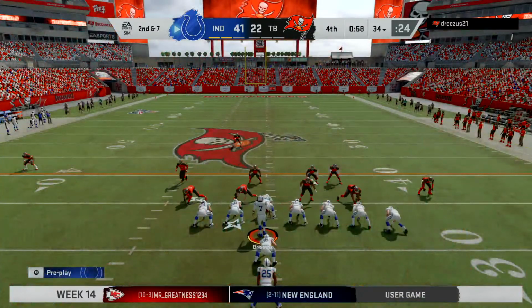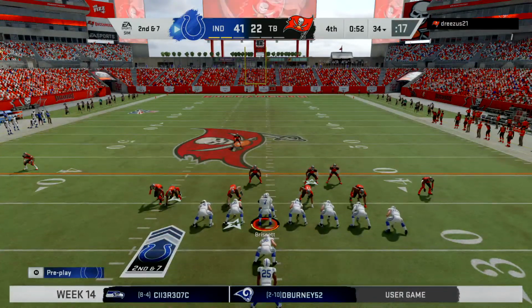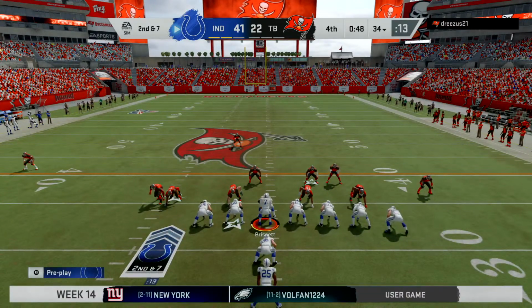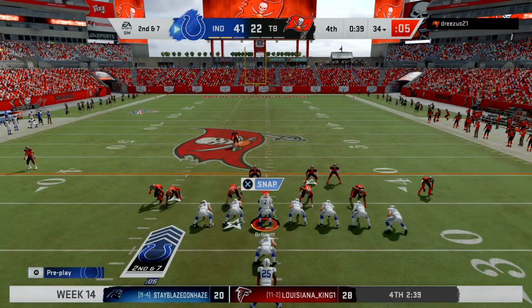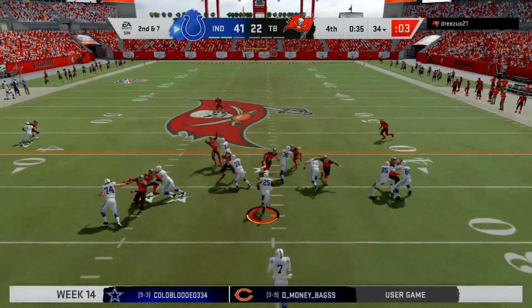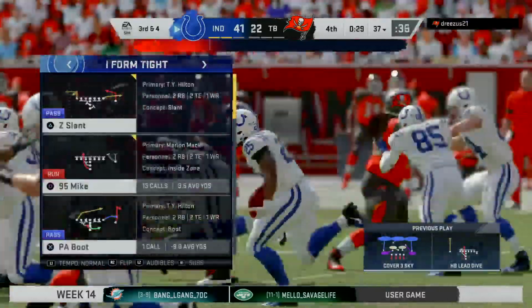The last run got 3. Now here's second and 7. On second down, here's a run with Mack. 3 yards on the pickup. That's going to set up an interesting third and about 4 to go.